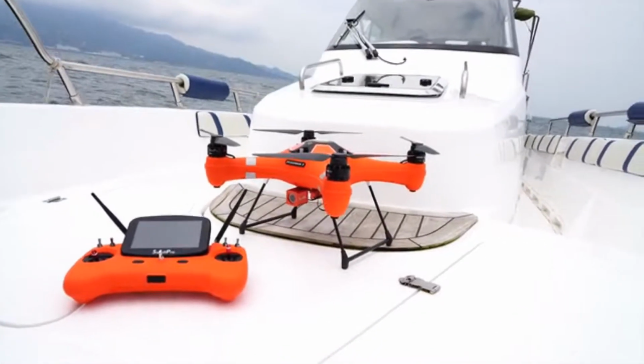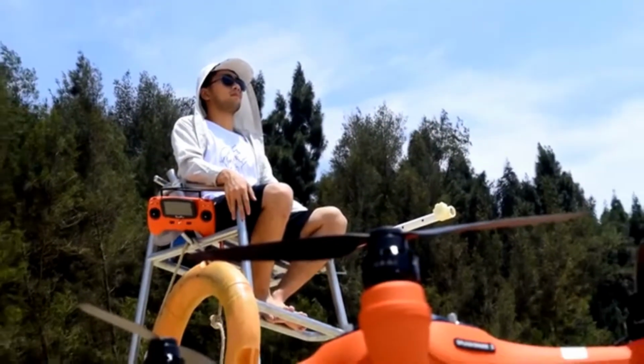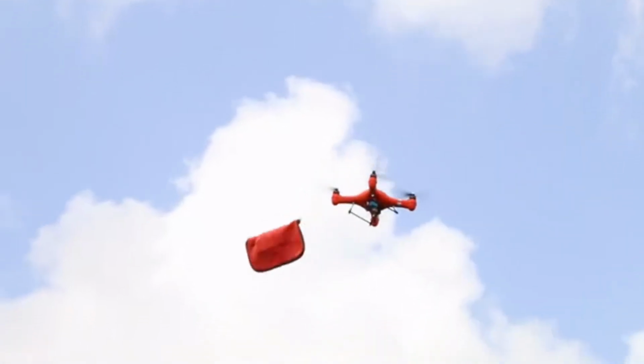The Splash Drone Fisherman Edition now comes with a completely redesigned payload release system that's equipped with a high-resolution fixed camera that allows you to see where you're dropping your bait or live vest.